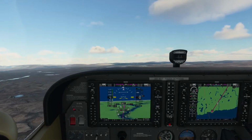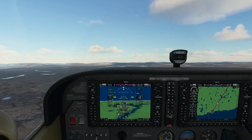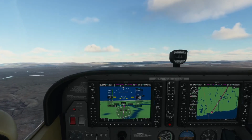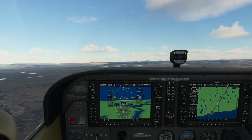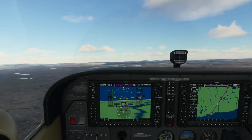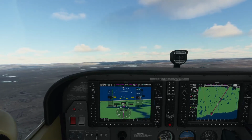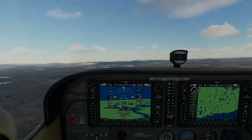So you can see we're 45 miles out from our destination. We're heading back in towards the interior of Ireland up in the northwest. We will catch up to you when we get closer to our destination airport. Until then, enjoy the views.